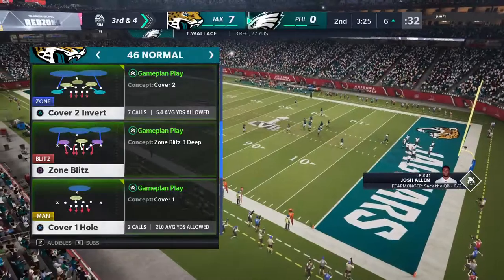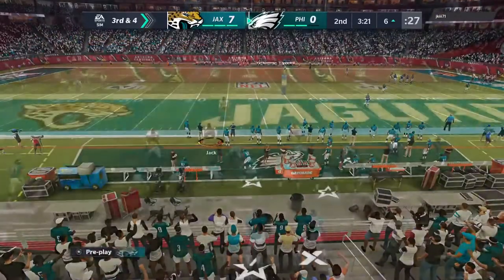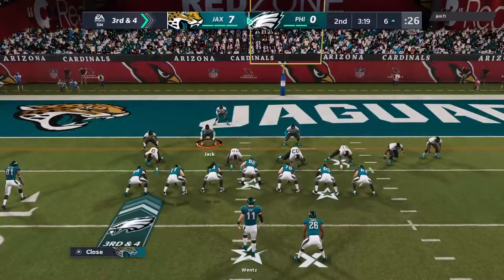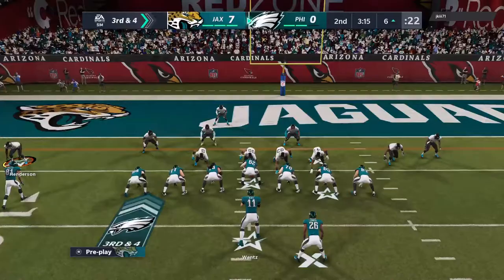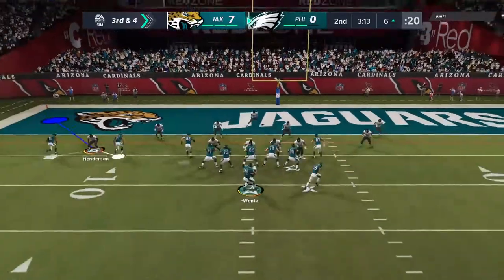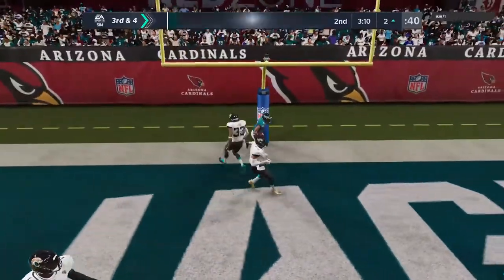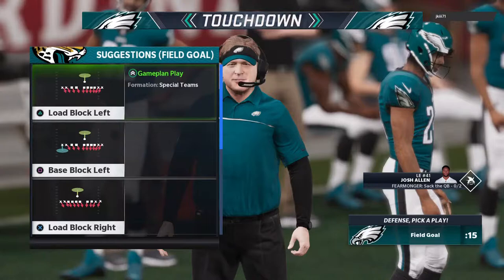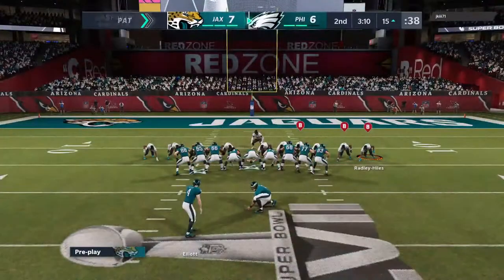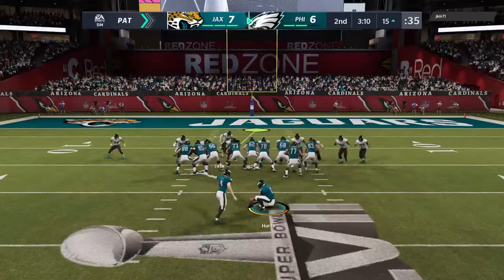A nice play design there with the touch pass. Looked good at the start, but bottom line, the defense was ready. They did a nice job scouting, didn't they? Not just scouting, but now executing once they saw the play for real after having worked on it all week in practice. They drilled on the play. And this is caught. Touchdown for Philadelphia, from 6 yards away. And the Eagles are within an extra point of tying this thing up.